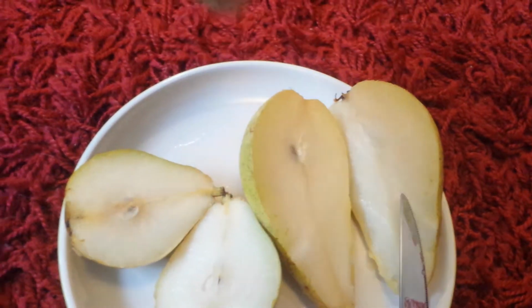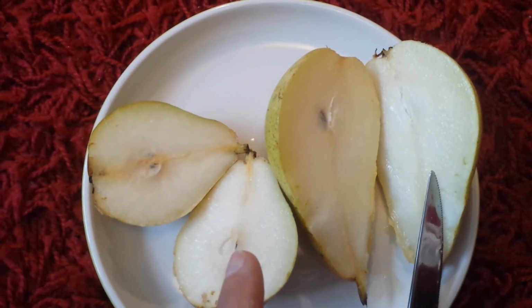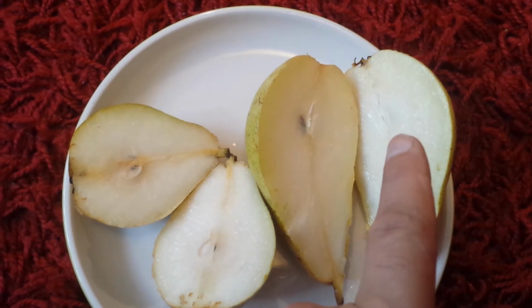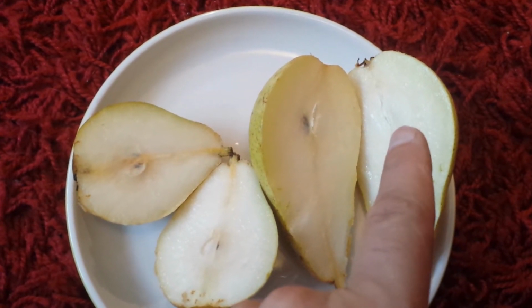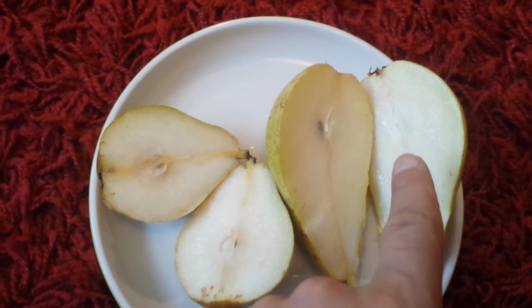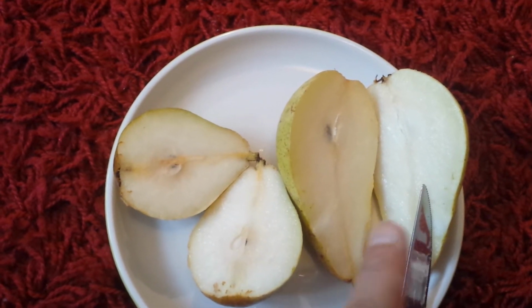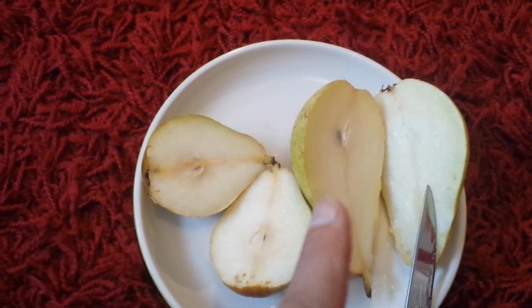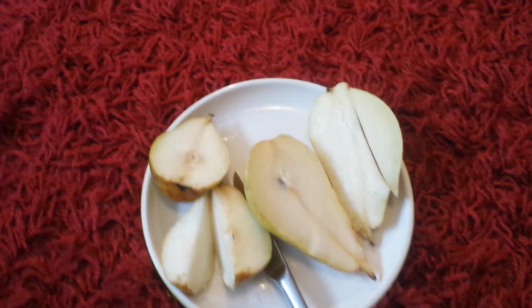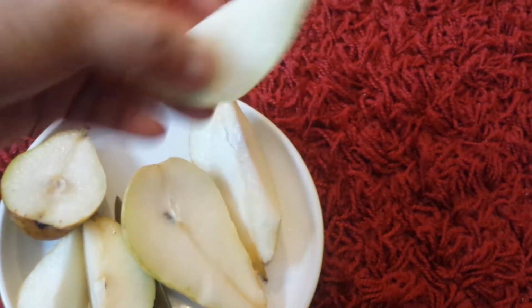Okay, now this is the Concorde. And you see that Duynne Comice is slightly yellower in its whiteness, and the Concorde is slightly whiter. It felt a little bit more grainy and a little bit harder to cut. But the juice amount is good in both of them. I'm going now to cut a piece of both and just taste. Okay, I've now cut two pieces of each, and I'm now going to taste the Concorde first.